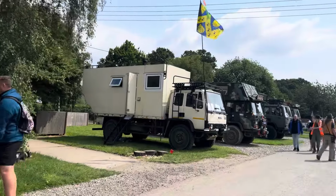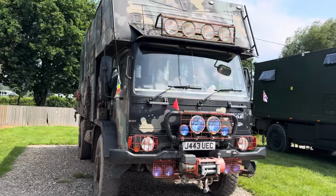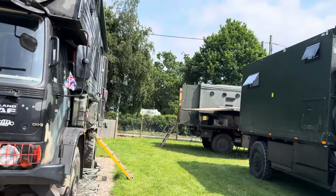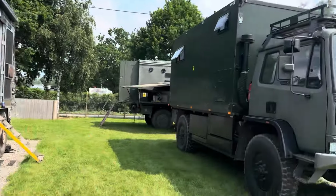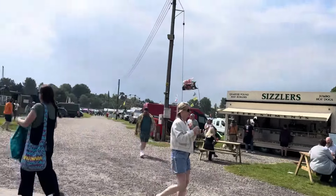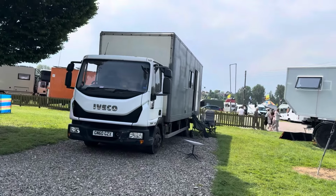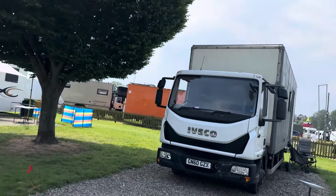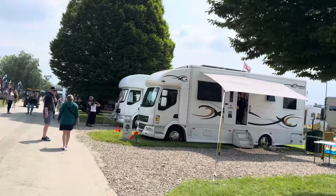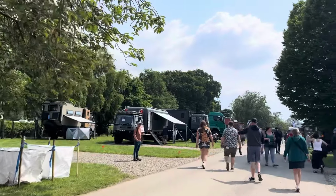Very awesome overlander trucks. Look how cool this one looks, guys. All camo paint on it. That's really cool. Very nice, that one. Food wagon over there. Now this one's a cool little lorry. My Vico lorry, made into a camper. Very cool lorries.